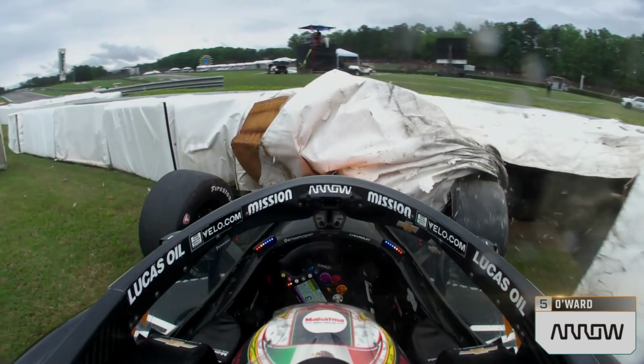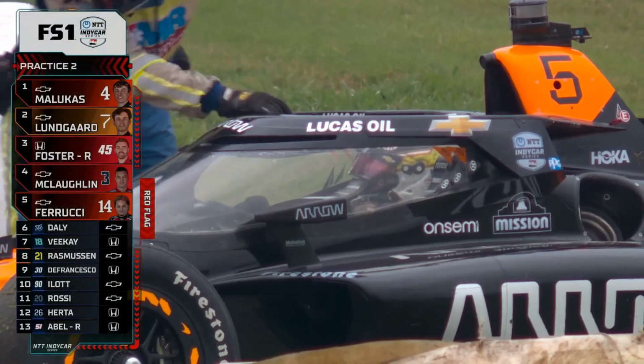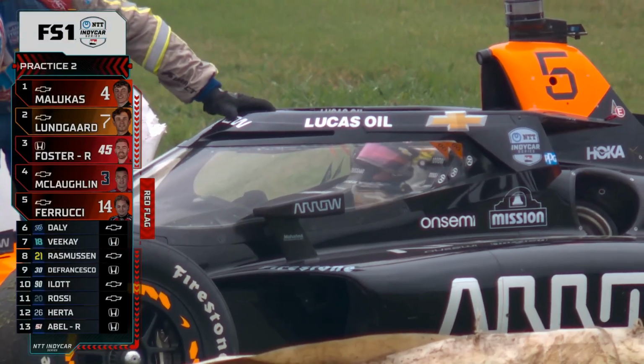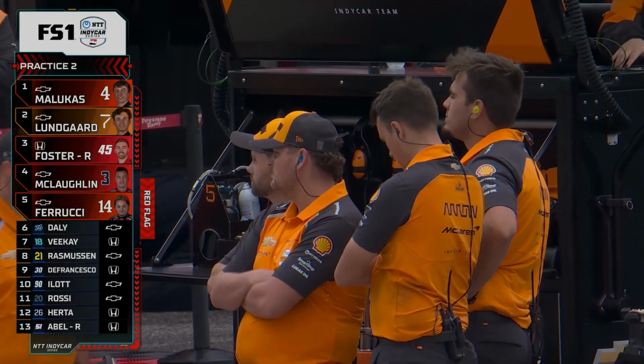And look at how fast the steering wheel spins around. This is why you see drivers in the IndyCar Series release their hands off the wheel before they go into a wall. You hang on to it as long as you possibly can, but when you know it's inevitable you're making contact, you get your hands off the wheel and avoid wrist, thumb, finger injuries.